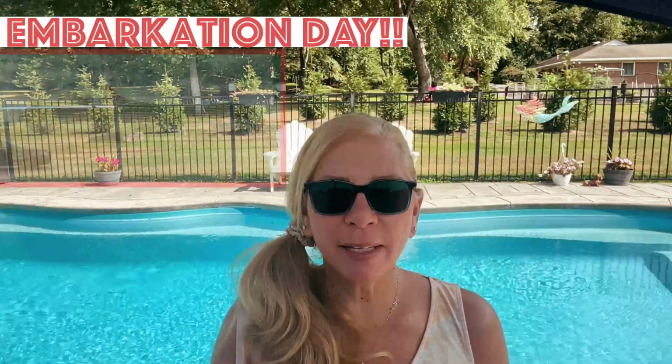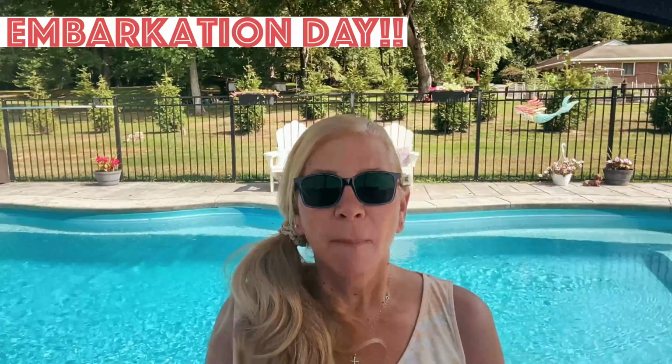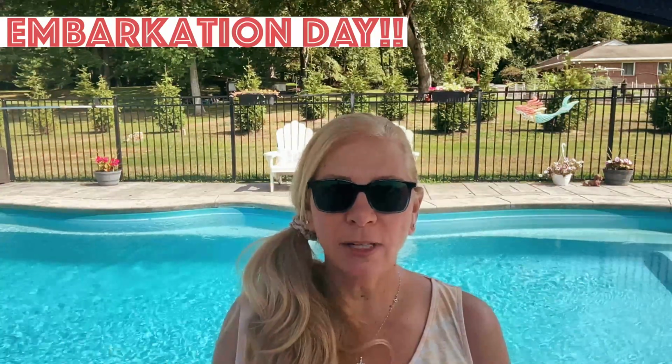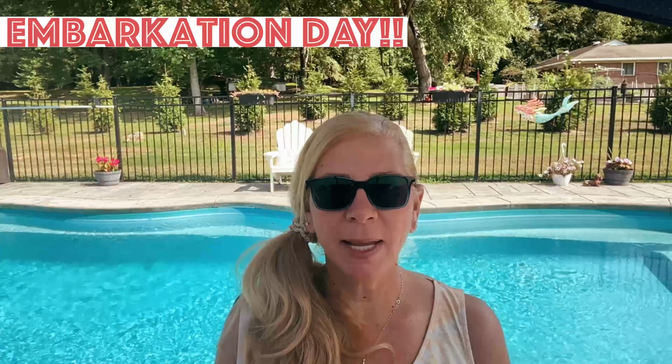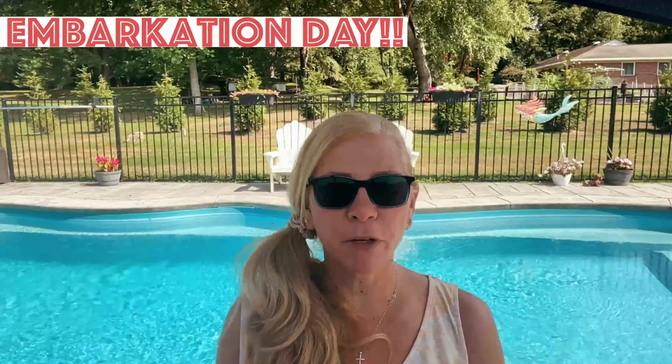If you're driving, do your research. Make sure you know where you're going and make sure you know where to park. Most ports have on-site parking. It is a little expensive. Be sure to take a look at that. You can log into that port's website and it should tell you exactly how much it costs to park, where you can park, if it's limited parking or if there's plenty of parking.